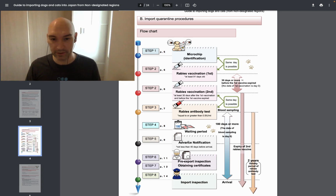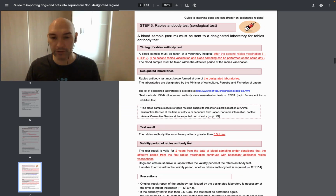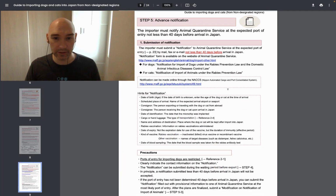So step 5 is advanced notification. And this one really isn't too bad. Basically what you're doing is, in my case, we came into Haneda, and so we just emailed the airport and said, this is our flight and this is the day that we plan to arrive. And they said, okay, you're going to need some of these things. I can't remember everything that we talked about over the email.